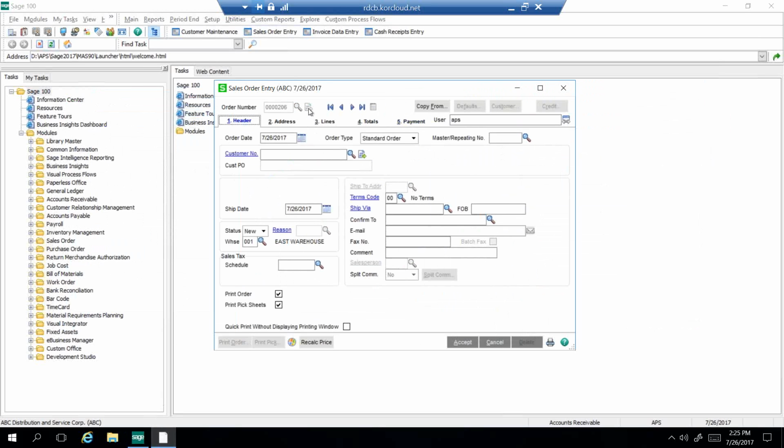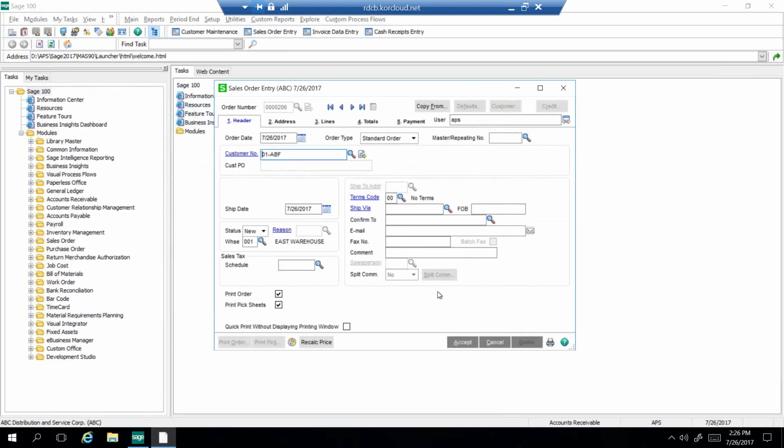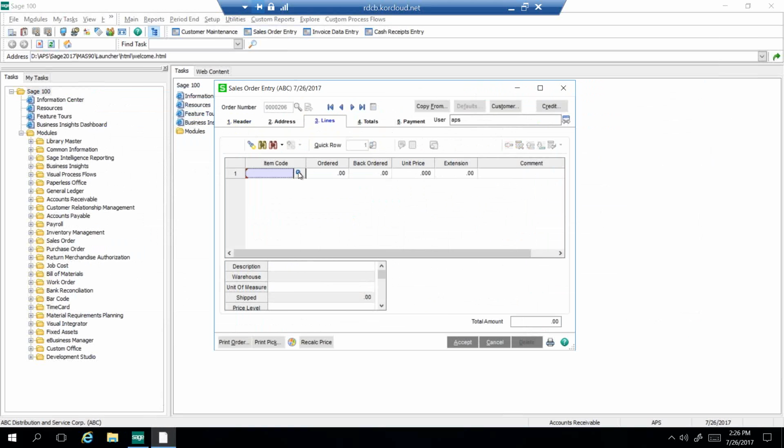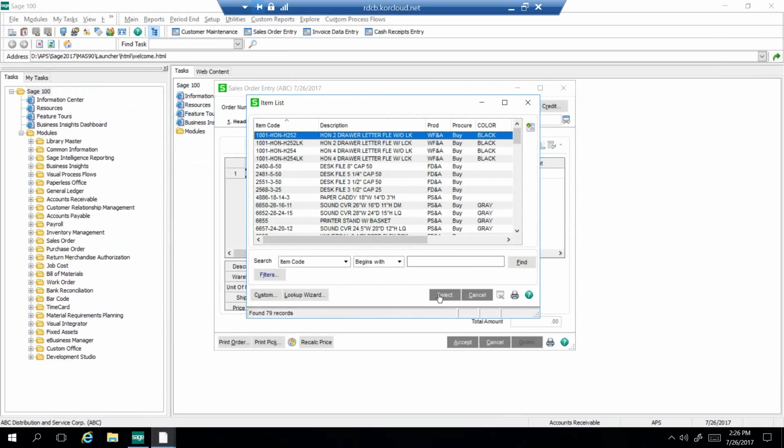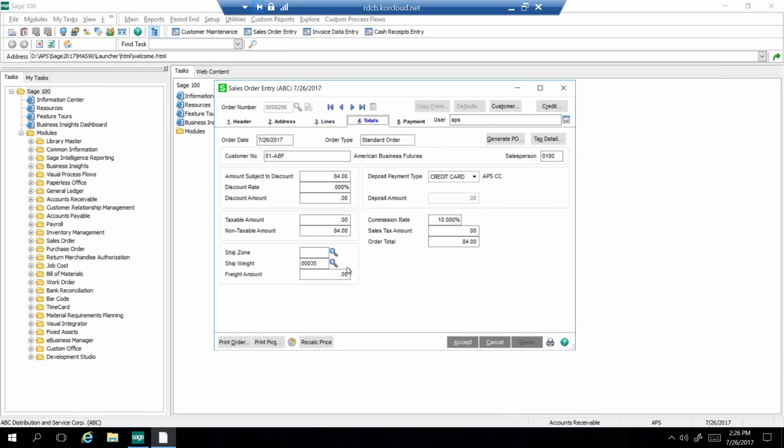You can process transactions within sales order entry, sales order invoice data entry, and you can also apply payments directly to existing invoices through accounts receivable cash receipts. Most of what you'll see in this presentation is very standard Sage functionality. I will point out the areas in which we are different.